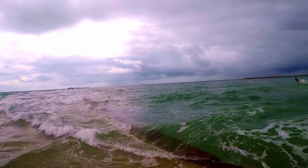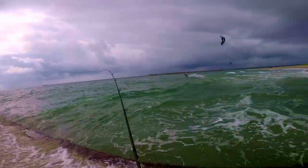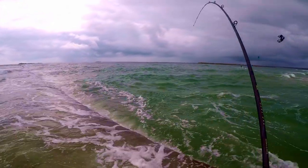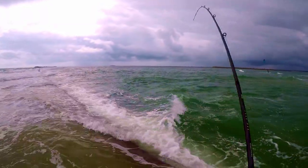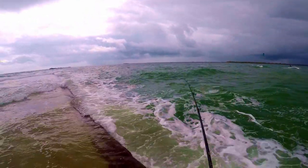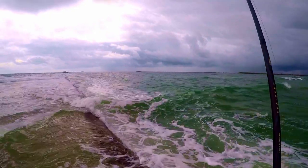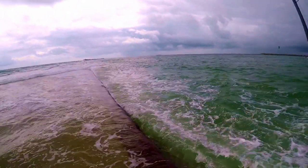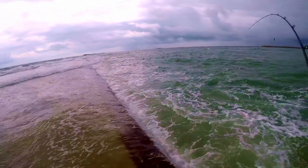There it is, fish on. That was a little too close for my comfort there, you guys. Oh, he's pulling drag. I don't want to lose it. I'm not sure what it is. It's either a Spanish or a blue, but I'm not positive here.